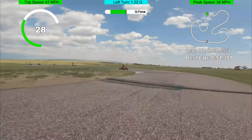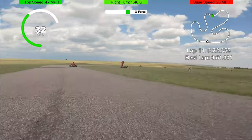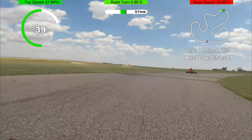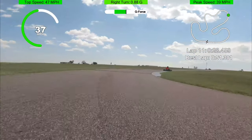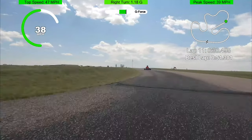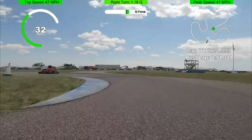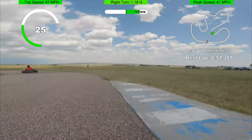We're catching this guy in the red suit. Let's see who he is. Pull some pretty high G's around that corner. That corner at the bottom of the hill coming around feels... You can really feel it going around that corner.